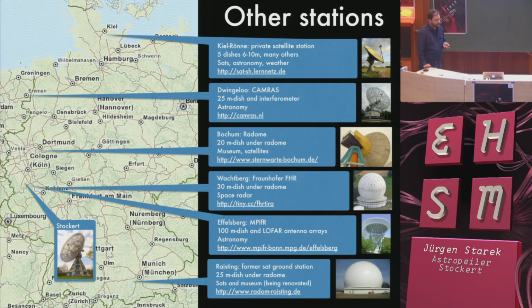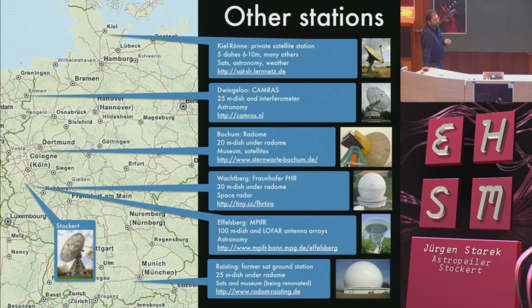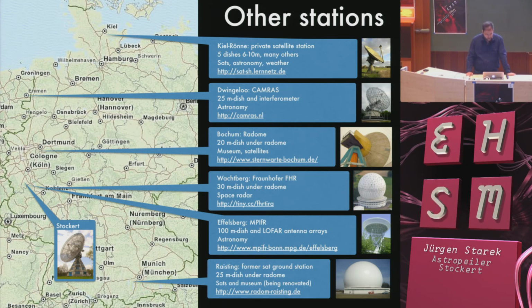And well, starting from the north of Germany, south of Kiel, there is a very interesting project, a private station, DL0SHF. Some guy has several satellite dishes spread out in his backyard. I'm also working with him. And he's doing, amongst other things, data taking for NASA for the STEREO satellites. You may know this project.